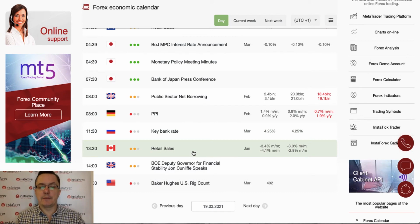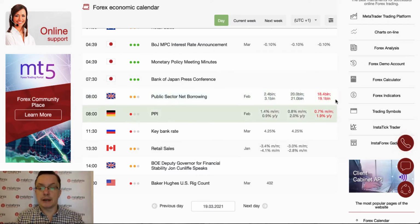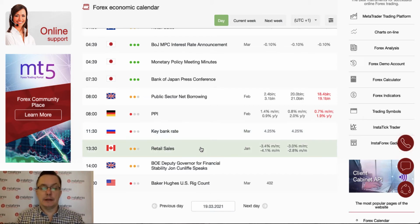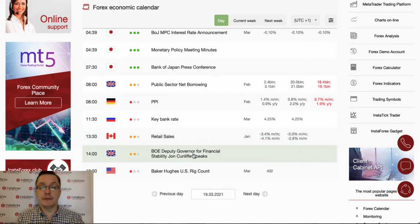During today's day, as you can see, not much is being published really. We got some public sector net borrowing data published from the UK at 8 o'clock, and PPI data from Germany. The Russian Federation will publish the key bank rate at 11:30 a.m. The market is expecting no change from 4.25% this time. During the New York session, we have retail sales data from Canada and Bank of England, of course, the Deputy Governor of Financial Stability, John Cunliffe, to give a speech.